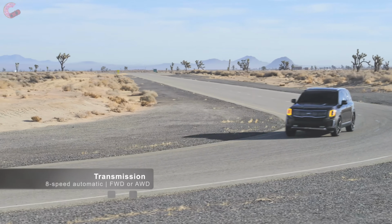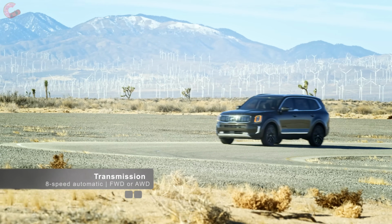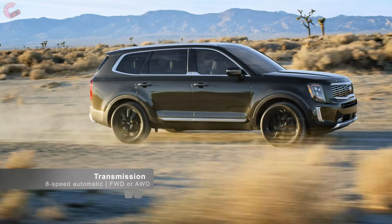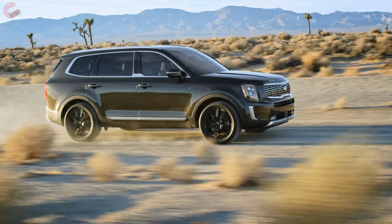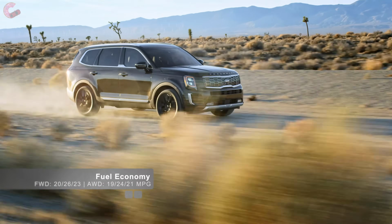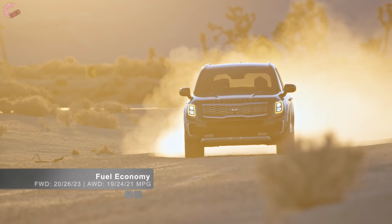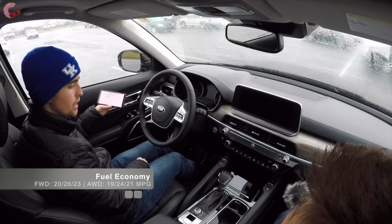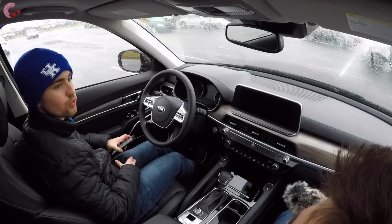All models do also come with an 8-speed automatic transmission, and you do have front wheel drive as standard equipment or an optional torque vectoring all-wheel drive system available across all of the trims. And then finally, you do have 2 fuel economy numbers. So for your front wheel drive model, it's going to be 20 city, 26 highway, 23 combined. And with all-wheel drive, it's going to be a little bit less, 19 city, 24 highway, 21 combined. But anyways, now we'll go ahead and go for a quick test drive.